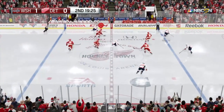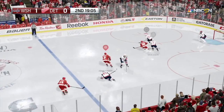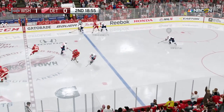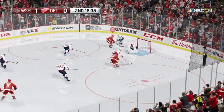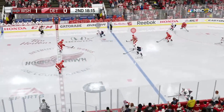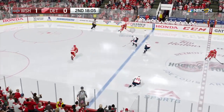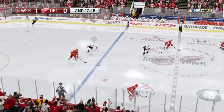Puck corralled by DeKeyser. Propelled to Zetterberg. Good job with the stick. Washington setting things up in their own end. Ooh, he shook him loose. Nice fake by Zetterberg. Pass comes to him from the crease. Washington's getting an attack ready in their own end. And the puck controlled in his own end by DeKeyser. Looking for options in their own end.